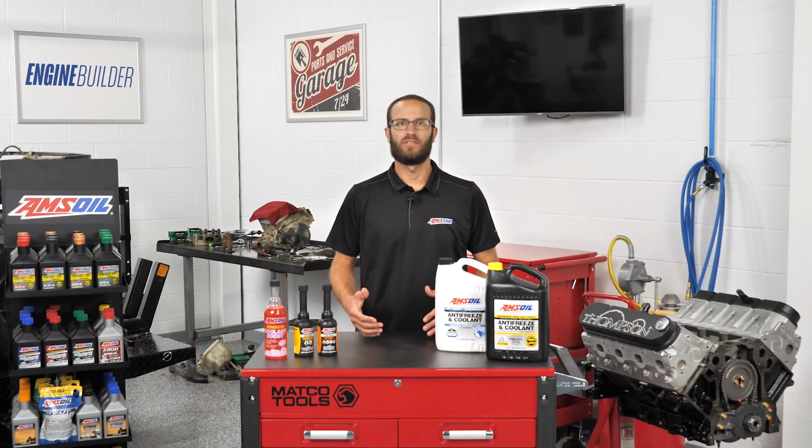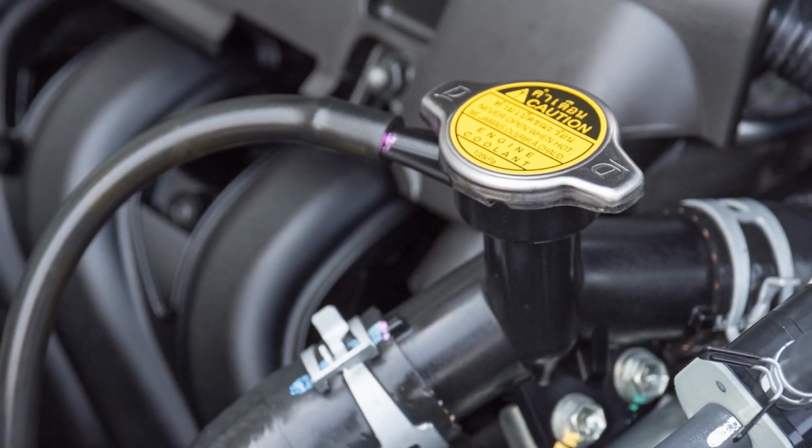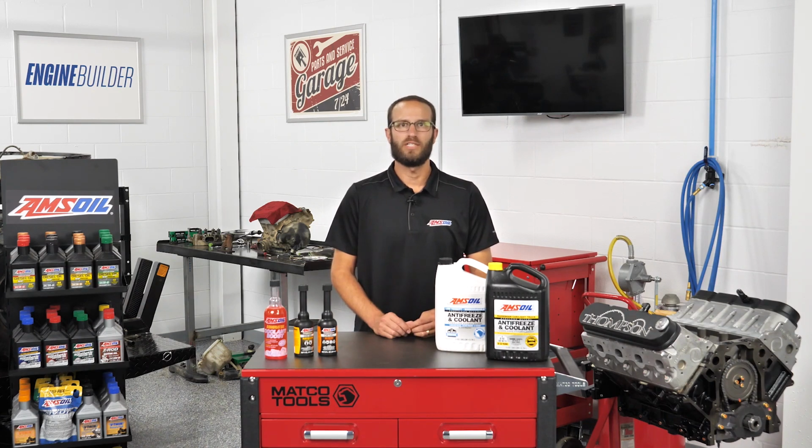Cooling system on your vehicle is one of the more common failure mechanisms because, frankly, nobody maintains it. People have been trained by the OEMs over the years to change their oil and filter after X number of miles, but that isn't the case when it comes to maintaining things such as the transmission, the differential, the transfer case, and of course, the cooling system. In this episode, we'll get into the potential issues you could see in your cooling system and the proper maintenance requirements you should be following right here in the AMSOIL Garage.